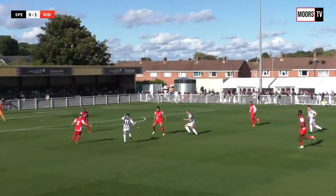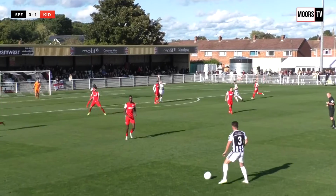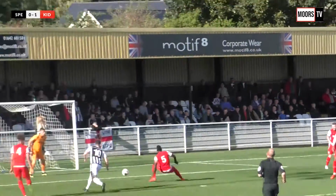Taylor backtracks, wrestling with Williams. It's a lovely touch from Taylor to bring it down. Here's Johnson, again under pressure from three red shirts. Anytime he gets it, I wonder if they've singled him out after the good start of the season he's had. Ball into the box looking for Taylor, who's won the knockdown.